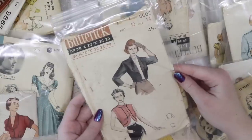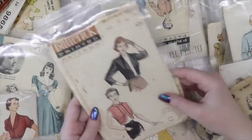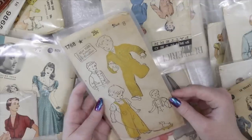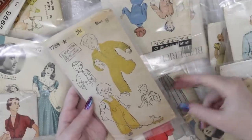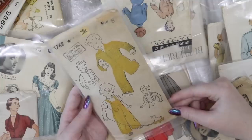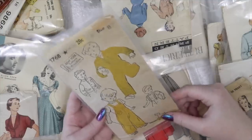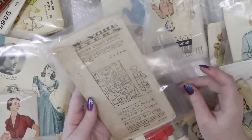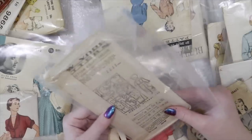This is a worse for wear Butterick pattern in a size 32, and this is for a jacket or a vest. This is a New York pattern. I don't have very many of those in my collection. I have followed one before though. I used a really weird quilting cotton covered with fish, but this one is a boys pattern in a size 8, and it looks like you can make overalls or a jacket or a jumpsuit. Or boiler suit, I guess they're called. And this feels like it might be factory folded.